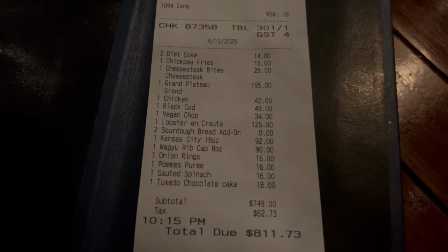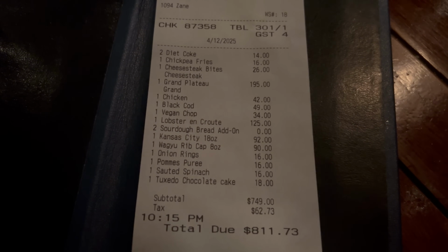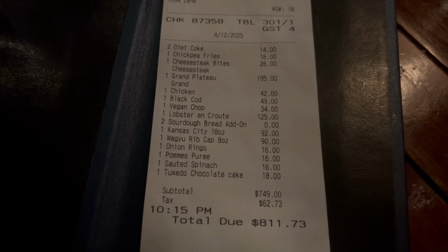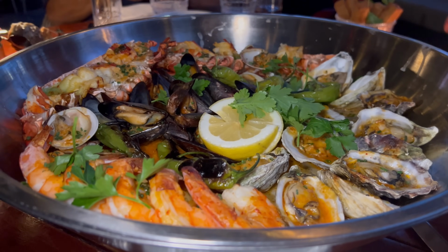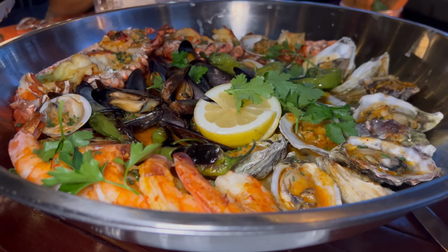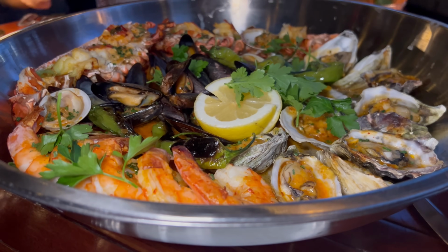That was nice. All right, everyone, now that's gonna do it for my dinner here at Carversteak at the Resorts World Las Vegas. All the food you saw in the video today came out to $811 before tip, and my friends and I really enjoyed ourselves. Now, when it came to the appetizer round, I am not gonna forget about that seafood platter with that yuzu hot chili butter. It was so delicious, really magical.